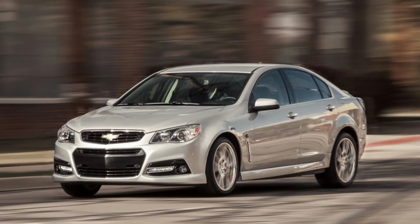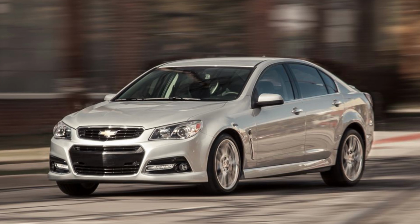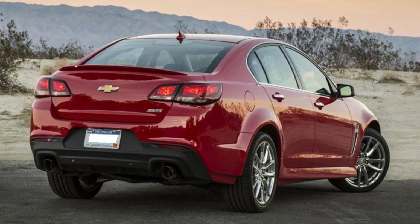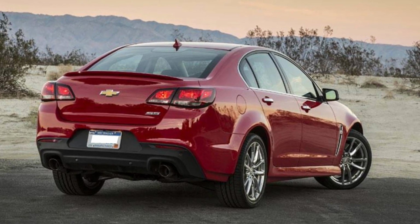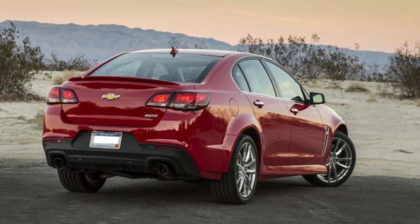Holden also designed and built the Chevy SS, a 4-door V8 sports sedan intended to replace the G8, but it didn't launch until 2014. And so few SSs were ever sold that most people probably didn't even know it existed before it was quietly killed off in 2017, following the end of production for the Commodore.